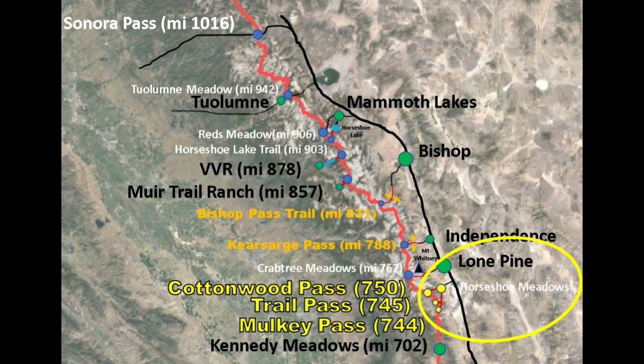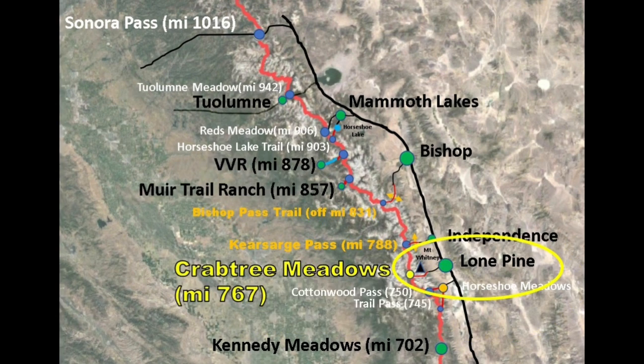The access to Lone Pine, first of all, there are 3 passes all quite close together: Mulkey Pass, Trail Pass and Cottonwood Pass, which all lead down to Horseshoe Meadows. Trail Pass and Mulkey Pass are 1.9 miles to Horseshoe Meadows, and Cottonwood Pass is 3.8. And then from Horseshoe Meadows to Lone Pine is 22 miles. The other way to get to Lone Pine is via Crabtree Meadows across to the Whitney Portal, which is 16.6 miles and then 12 miles to Lone Pine.